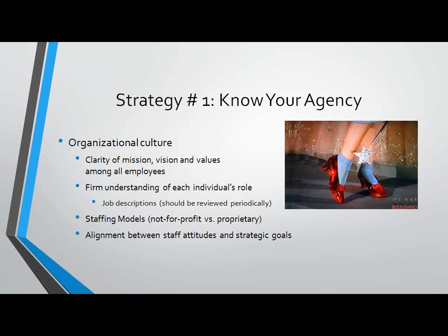And different staffing models exist in different agencies, and a lot of it really depends upon the individual job description and what the expectations are of those individuals. We want to make sure that there is alignment between the staff attitudes and the strategic goals within an agency. And as I've stated, we all want to provide quality, cost-effective care that is reasonable and necessary to meet the needs of our patients to keep them safely at home. And that's always been my personal mission as a home care nurse.